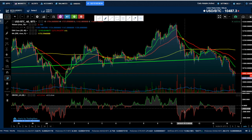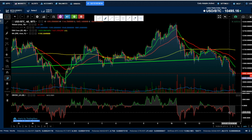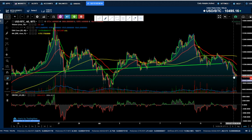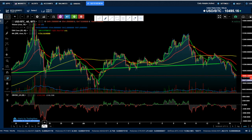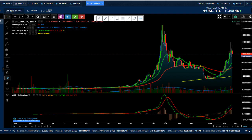Just from looking at the dump here, an extra dump here, it's not lighter, right? It's heavier here as we're coming down. So it still hasn't lightened up on the right-hand side of the chart. Still too heavy here. Still anticipating more downside.